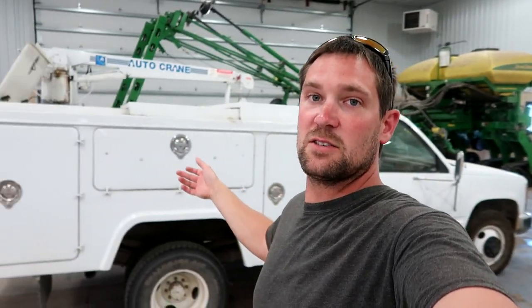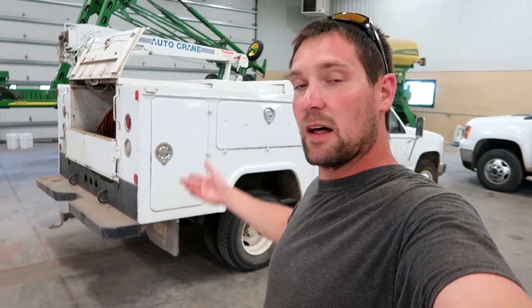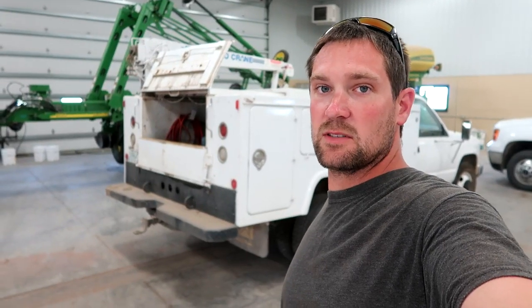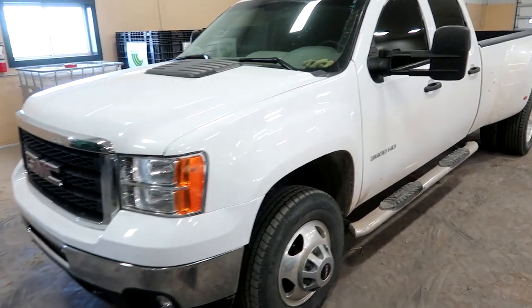This is our old Chevy service truck. We don't have a big fancy service truck. Most of our fields, like I say, are pretty close to home. This thing works for us. We've had it for a long time, and it gets the job done for us. If we have major breakdowns, sometimes we'll have to get stuff home here and into the shop. But for us, as close as most of our fields are, this thing does most of the stuff that we need it to do. 2014 GMC dually.